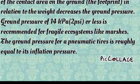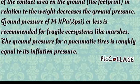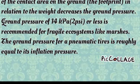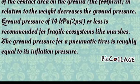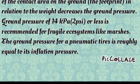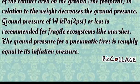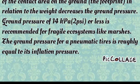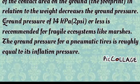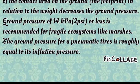Optimal pressure for any given tire will depend on the load it is asked to support. The recommendations of optimal pressure are based on the actual tire width. There is a relationship between ground pressure and tire contact. Increasing the size of the contact area on the ground in relation to the weight decreases the ground pressure. Ground pressure of 15 kPa or less is recommended for fragile ecosystems like marshes. The ground pressure for pneumatic tires is roughly equal to its inflation pressure.